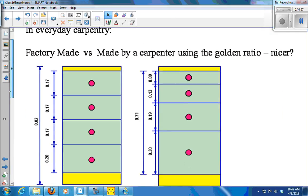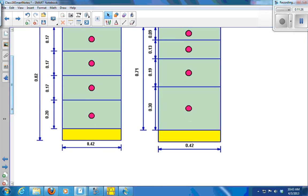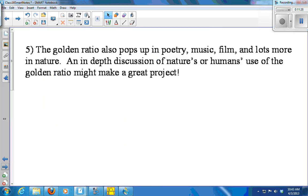We use it in everyday carpentry. So let's say we have a factory made set of cabinets versus a set of cabinets designed using the golden ratio. Do you think one of them is nicer than the other? I mean, it's a matter of opinion. Just, one was made using the golden ratio.